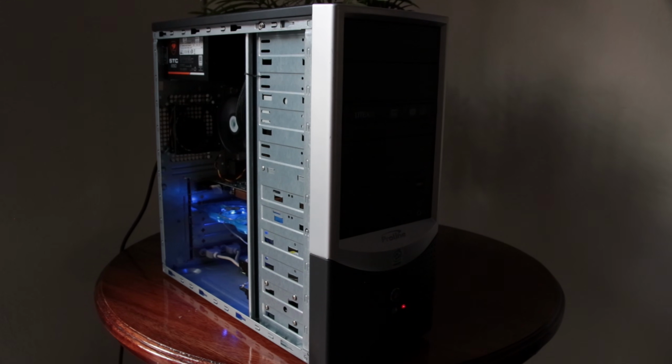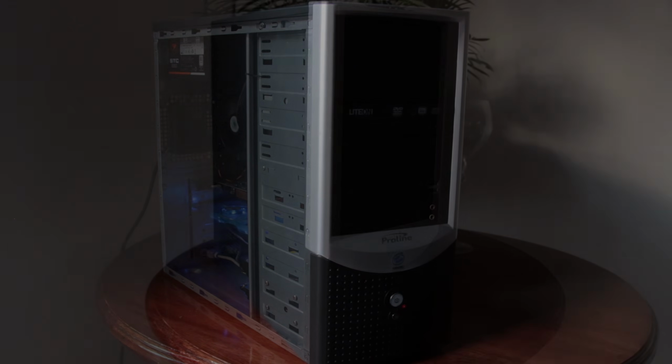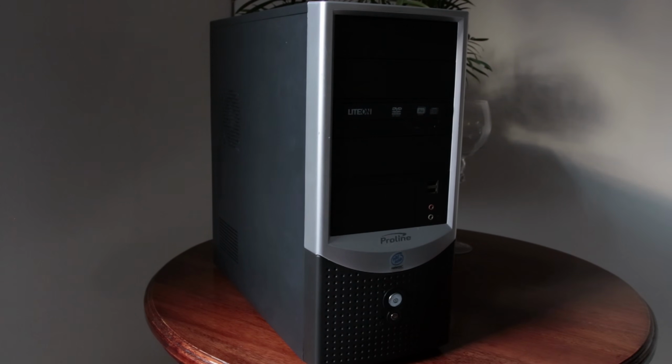2007 and putting together a 2007 budget build. So stay tuned for that because we're in for another wild ride.